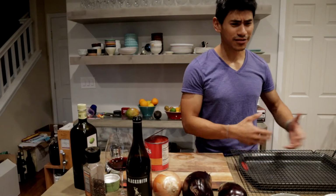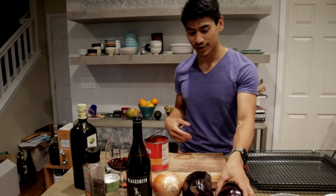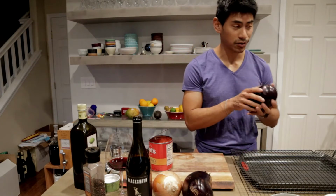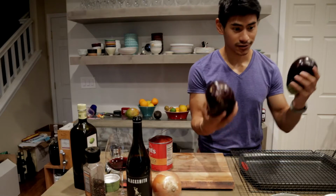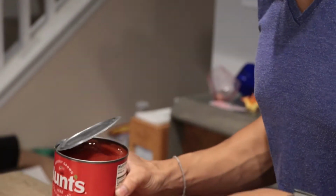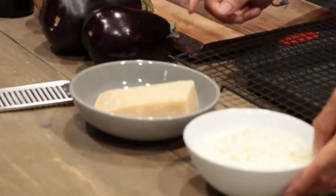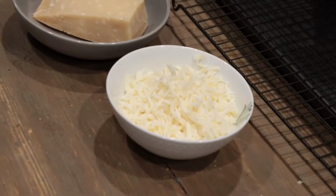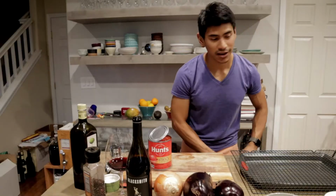Just like most Italian dishes, there aren't that many ingredients in it. It's really about the quality of the ingredients. And one cool thing, I was told that these are eggplant that Larry grew himself. So these are homegrown here in Suisun Valley. We're going to use canned tomato and onion, eggplant, and two types of cheese. We have this grated mozzarella cheese that we're going to melt on top, and we have Parmesan cheese that we're going to be grating and making crisp.